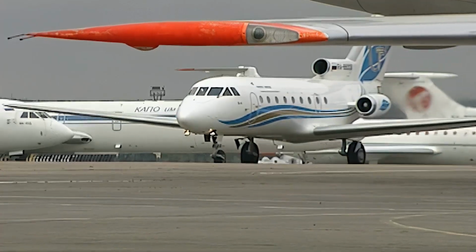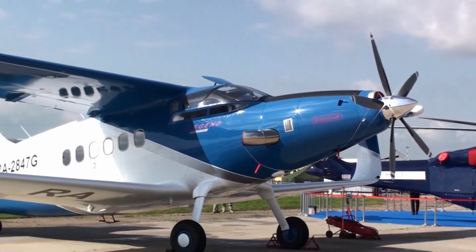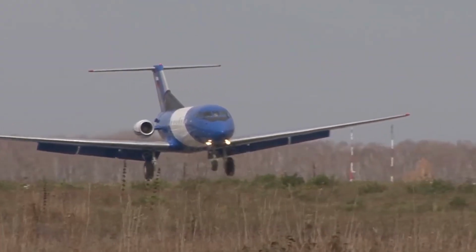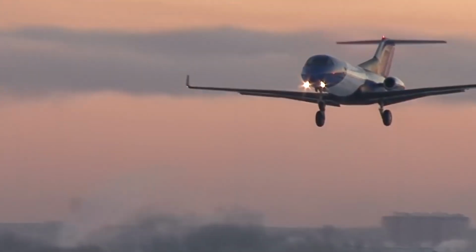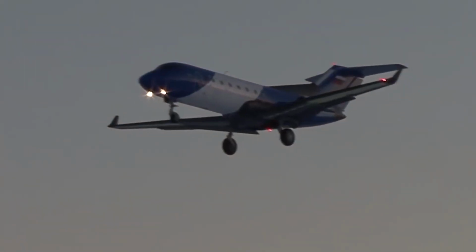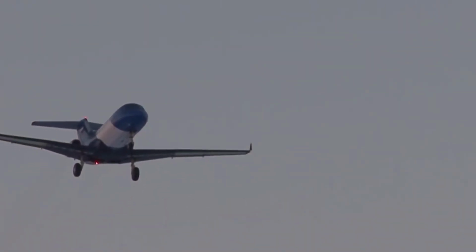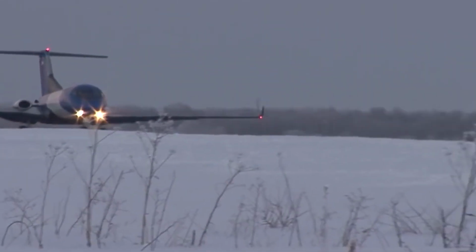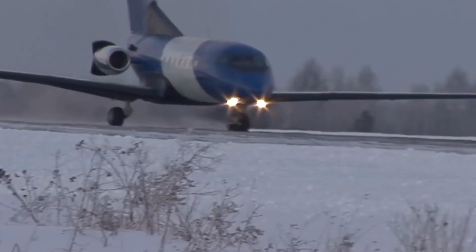But the Yak-40 did not give up. The aviators from Sibnier Institute, already known for their tuning of the An-2, took up its modernization. Instead of 3 AI-25s, they installed 2 Garrett TFE-731s, which greatly reduced fuel consumption. Together with the new composite wing, this gave impressive results. A range of about 4,000 kilometers, a ceiling of 10,000 meters, a speed of 650 to 700 kilometers per hour. The new STR-40DT aircraft turned out to be not bad, even taking into account that it was named like a ballistic missile. It must be said right away that the idea was not to establish a new production, but to modernize the existing fleet. This is much cheaper.